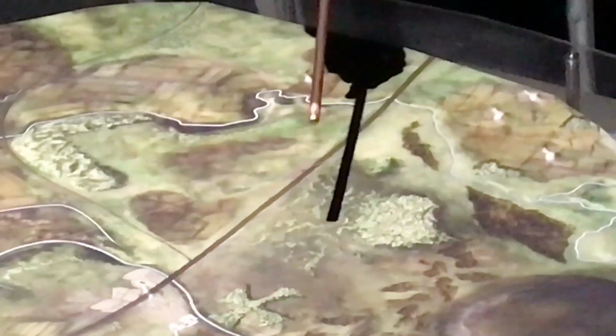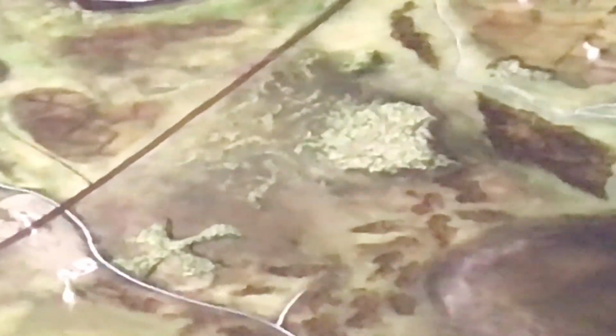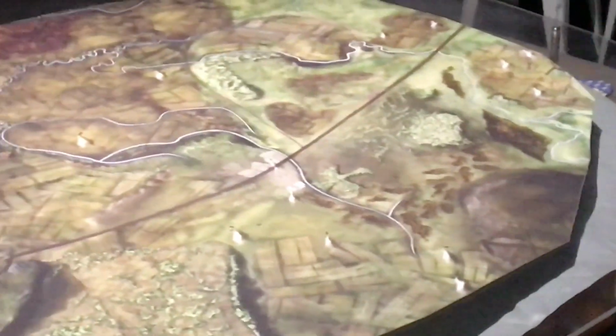Where are we on the map? Our battlefield centre is just over here, in the middle of the new park, in the middle of the battlefield. From where we are up to Stirling Castle, it's about 3.5 miles.